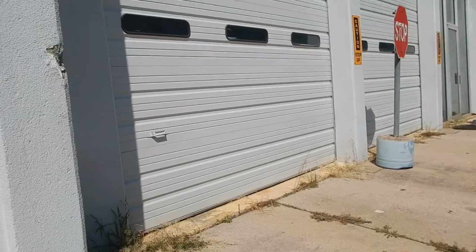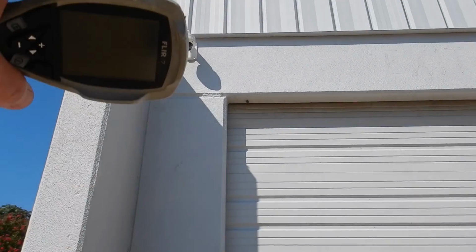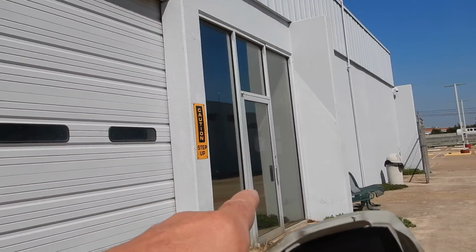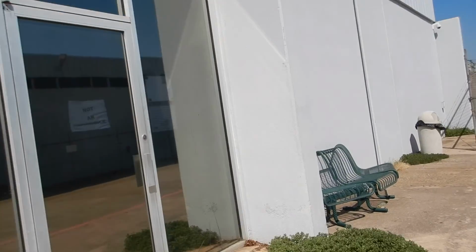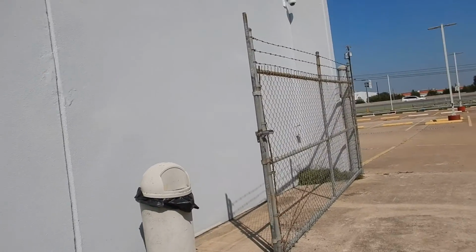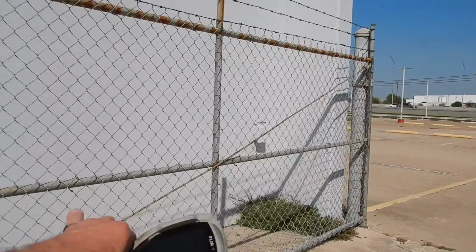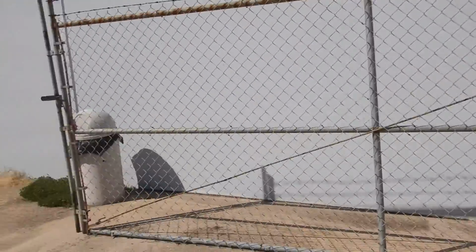Coming along, we got two bay doors on each side. Some security. Yay! This door is not on its hinge. It does not work. Got a little negative drainage right here, along the east side of the waiting room.